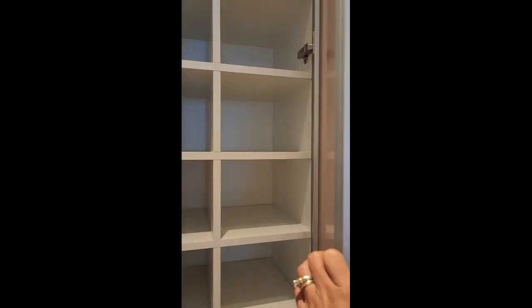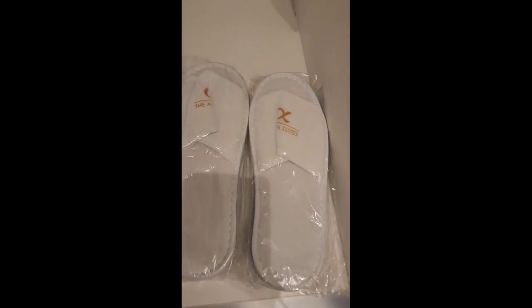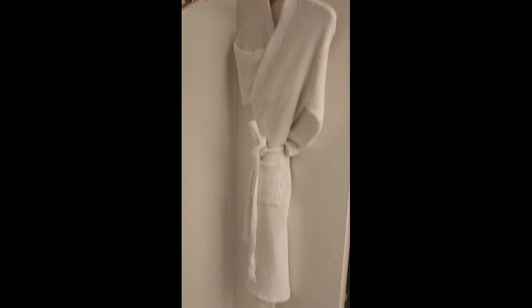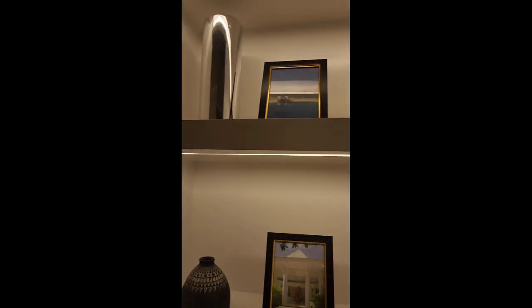Now we go to the other room. They have a lot of storage. Look, this is really good for family traveler. It also has a big closet in here. This is a closet of the master bedroom. Look. It has an iron board, slippers. They have slippers, and they have a room. Nice lang mga decor. They have a beautiful decoration display.